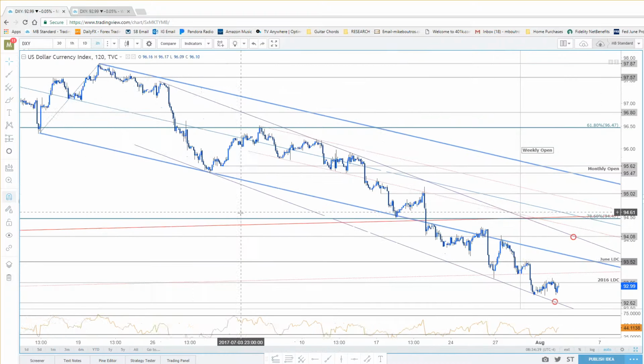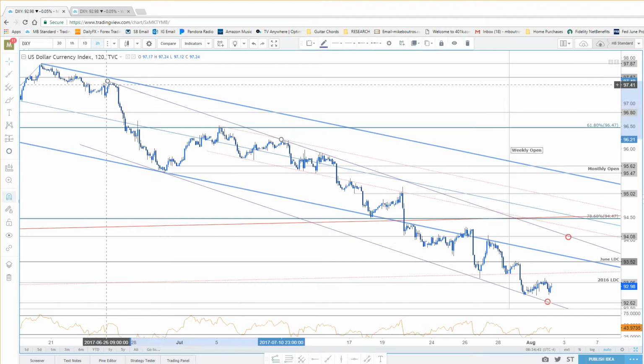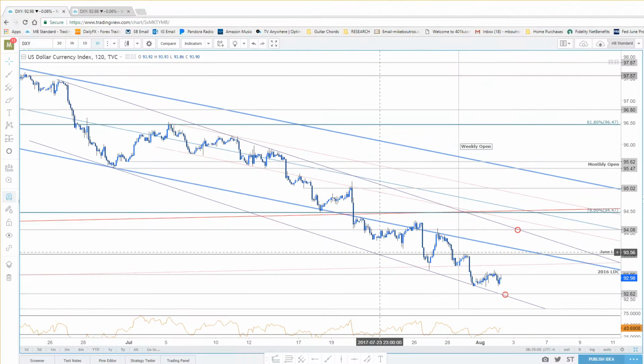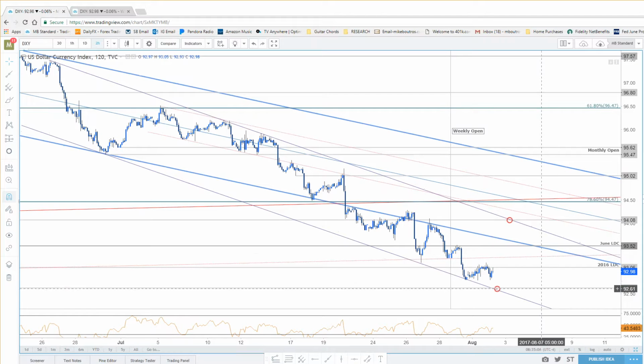Here's what the near-term chart looks like. Again, we've been highlighting this embedded channel resistance, off the high that we made on the 26th of June. You can see that touched base here last week, and here we are again to start the week, ahead of NFPs, basically into today's Asia session. That level still converges on the lower parallels. You don't really want to get too excited about short dollar exposure well above 92.60.